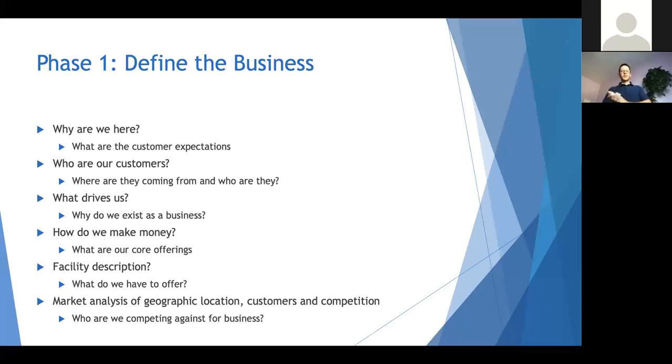And then defining the business as well as looking at a market analysis: geographic location, who are the customers, and competition, who's competing for our slice of the pie. We have a pro shop and we're fully stocked. If a PGA warehouse opens up down the street, well, we're going to have to think about what we're offering or how we're going to compete with this big box store.